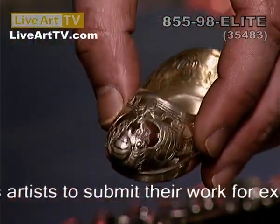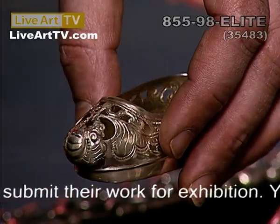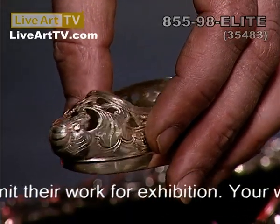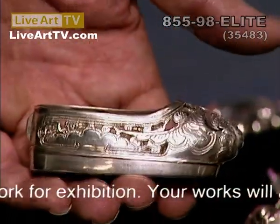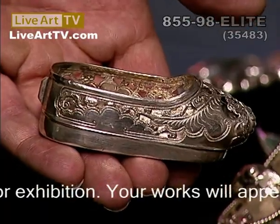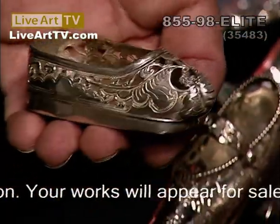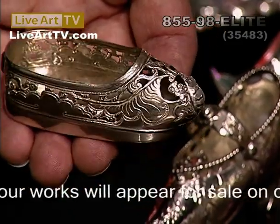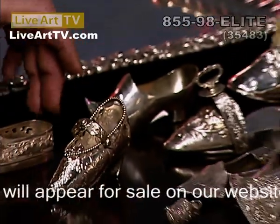See these wonderful, there you go. See that little bumblebee kind of shape? It looks like a piece of fruit. It's got flowers. That's a great little piece. Look at that. Let's see if I can show you it from the side. There you go. It's like a boat. This is like a king's ark, something you'd sail around in if you didn't have your magic carpet. You could get your magic slipper.